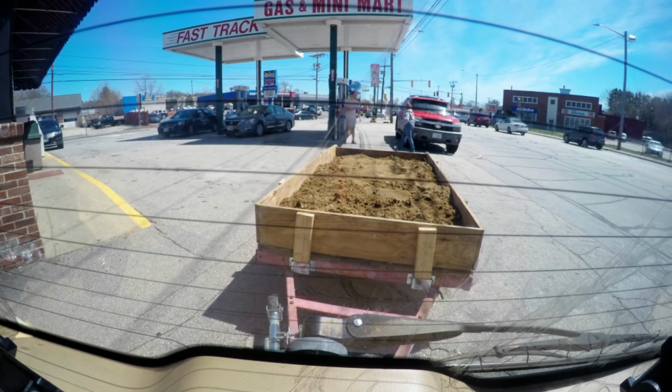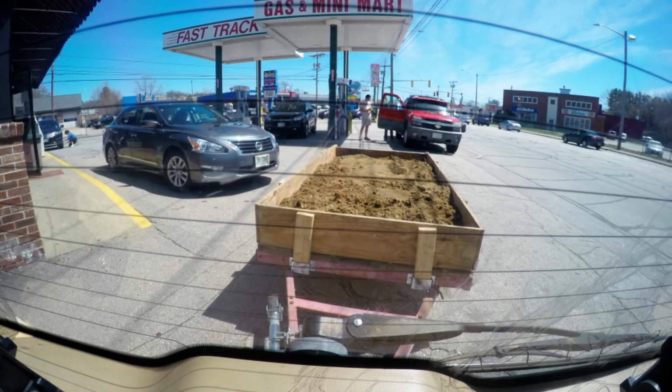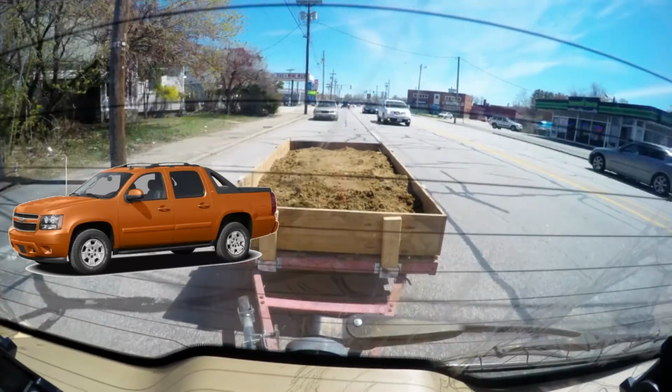So her excuse was that her Chevy Avalanche was too high up and she couldn't see this 14-foot long red trailer with brake lights in front of her, so that she completely missed it. Because obviously, an Avalanche is the same height as the Gravedigger.